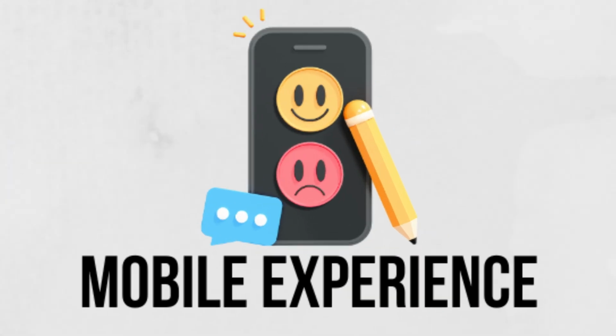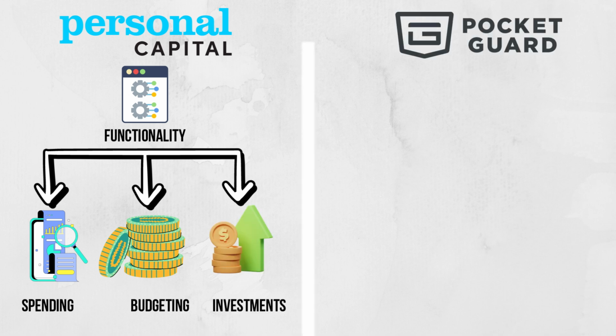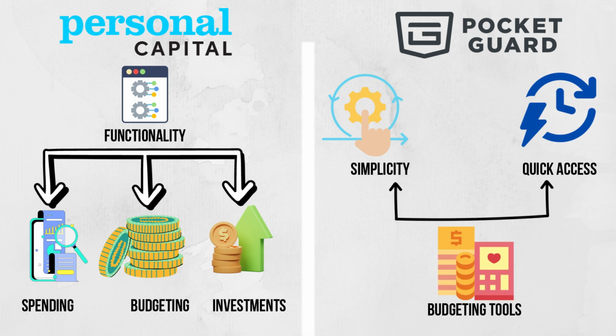Mobile experience. A strong mobile app is vital for managing finances on the go. Personal Capital's mobile app mirrors the desktop experience, offering full functionality for tracking spending, budgeting, and managing investments. PocketGuard's mobile app is designed for simplicity and quick access to budgeting tools.